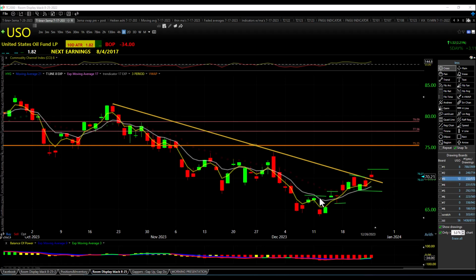So here's USO, technically in an uptrend, but it was under the downtrend line until yesterday. And then they finally produced a candle over the downtrend line. So that's good news for the USO. So that's starting a new uptrend and finally breaking the downtrend line. So keep an eye on this for some opportunity to pick some up and carry it up there to $80. We'll see. Come up here and attack this resistance up there.